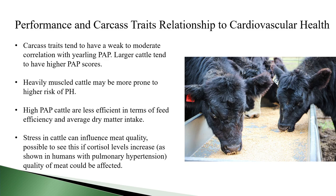And the other thing that we just found is that this pulmonary hypertension or stress influences meat quality in the retail case. We are actually seeing reduced shelf life on meat that's sitting in the case from high PAP animals compared to low PAP animals. And we're still trying to investigate why and figure out what that relationship is and why that's happening.